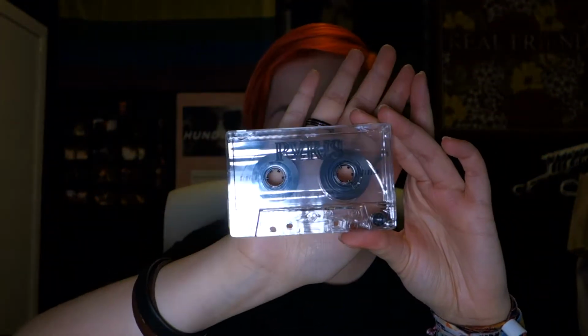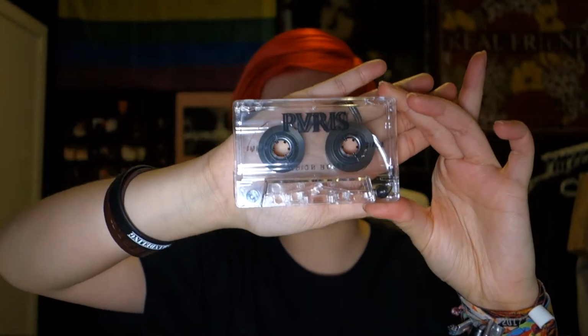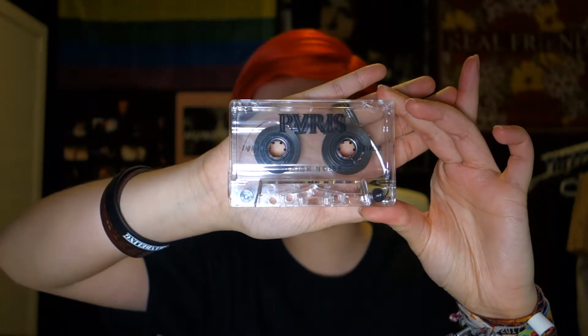And then the second one is Paris's White Noise. If it wasn't obvious already, I really like Paris. So that's always a good option for music stuff. And this one is a clear cassette tape. It says Paris, White Noise, of course. You can see my face through it, maybe. So that's what this one looks like.